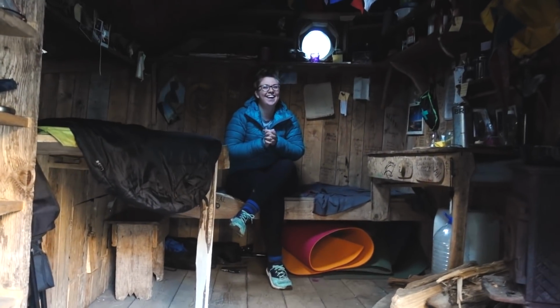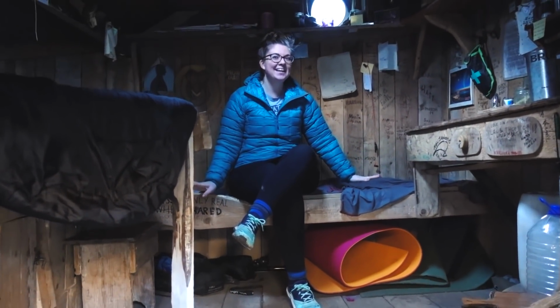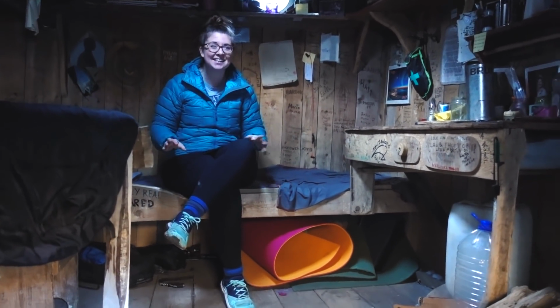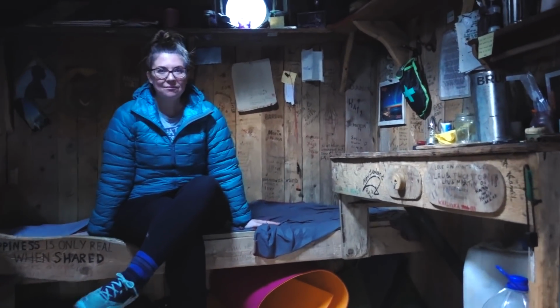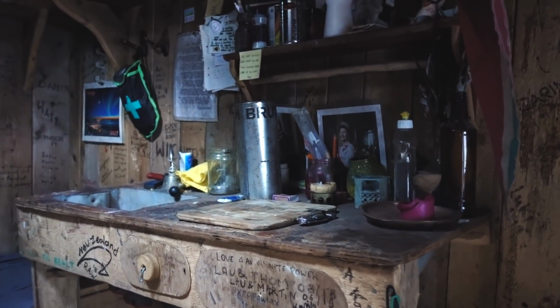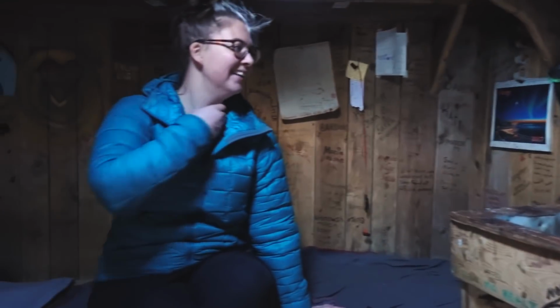How amazing is this little cabin? This has got to be the best cabin in Norway. It's got so much character and it's built completely from scraps found on the beach, which is amazing. It's so cool. Yeah, everything that's in here has been washed up. So you just got to take a look around and it's just full of things that people have left here. It's just beautiful. I'd love to spend a night in here. I know, I would too, but we don't have Gingy Bear with us. We can't leave her on her own.